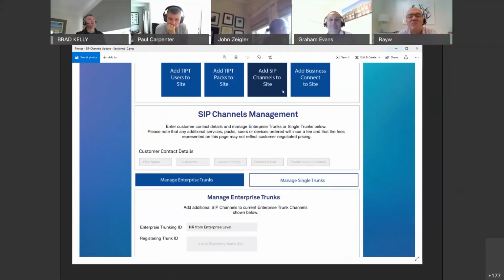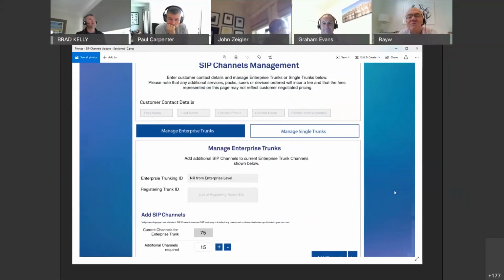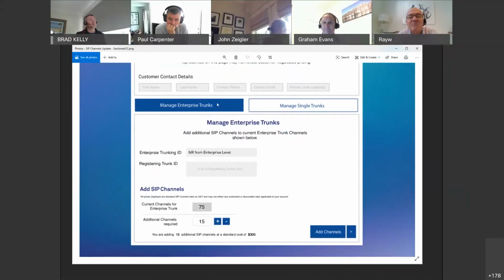So when you click on SIP channels, you'll dive into this SIP channels management. It will give you the option to manage enterprise trunks or manage single trunks. If you have enterprise trunks, this option will light up. If you don't have enterprise trunks, it won't show. I can dive in there, and it shows me my enterprise trunk IDs and a list of my registering trunk IDs, and lets me simply add channels. So if I've got 75 today, I can add another 15. Once again, hit go, and that will go onto the platform and make the changes in the places they need to be made to add the increased capacity to the trunk group itself, and then down on the individual registering trunks.